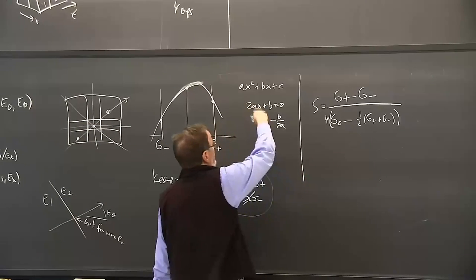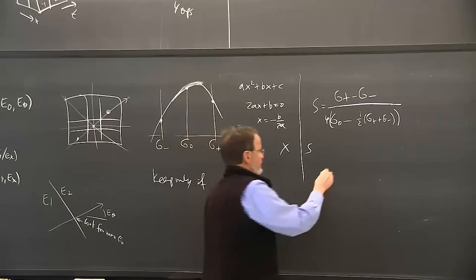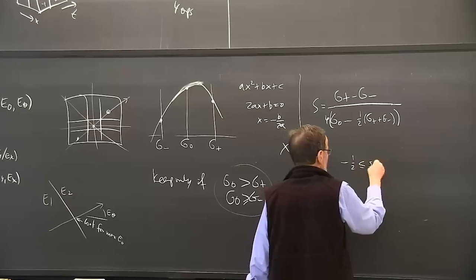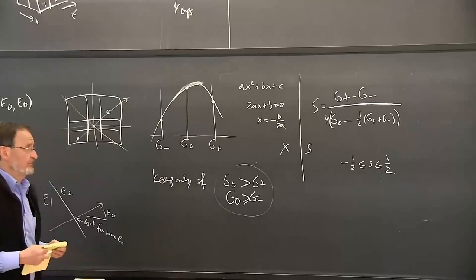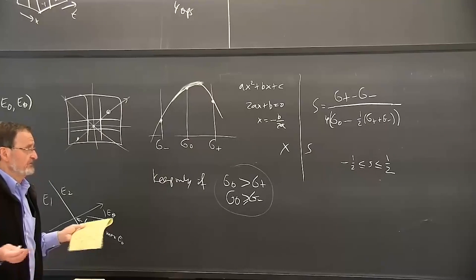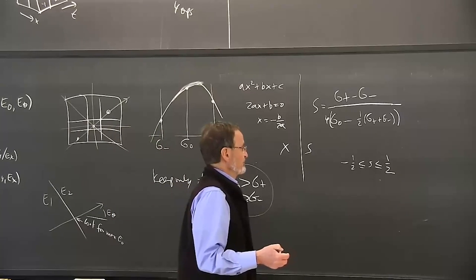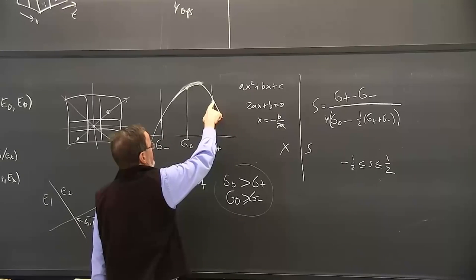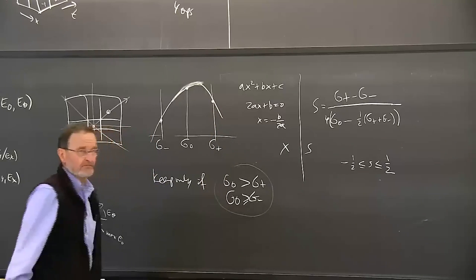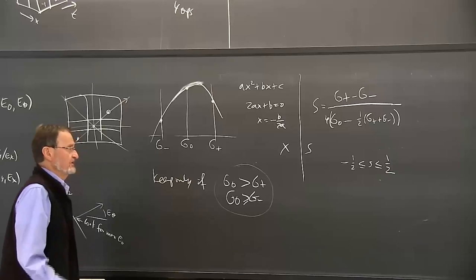And well, here I've used X. Here I'm using S. And we can show importantly that S computed this way is limited in magnitude to a half. Why is that? Well, if it was, let's say, 3/4, that would mean that we'd be closer to this point, and then this should be the maximum. So you can actually show that can't happen. So that's its range of solutions, provided G0 is the maximum.